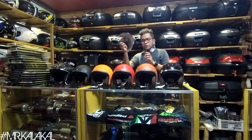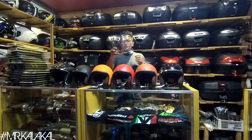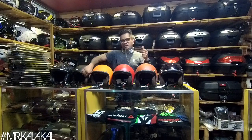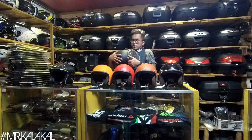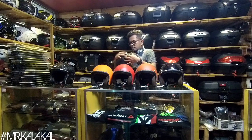Pwede niyo lagyan ng bubble shield. So, yung sample ko dito, originally, yung mga bubble shield, meron siyang lever para ma-tilt niyo. Pero ako kasi, pagka naka-bubble shield, gusto ko yung fix na. Anyways, you can still wear the helmet, right? Fix na yung bubble shield. Hindi naman ganun kalaki yung mukha natin.